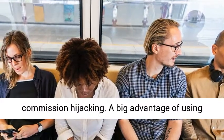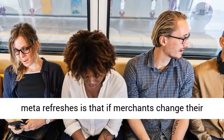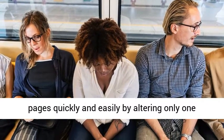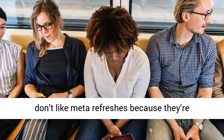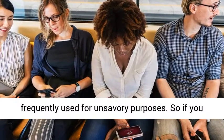A big advantage of using meta refreshes is that if merchants change their affiliate links, you can change links on dozens of pages quickly and easily by altering only one file. One problem is that some search engines don't like meta refreshes because they're frequently used for unsavory purposes. So if you use this technique, use it with caution.